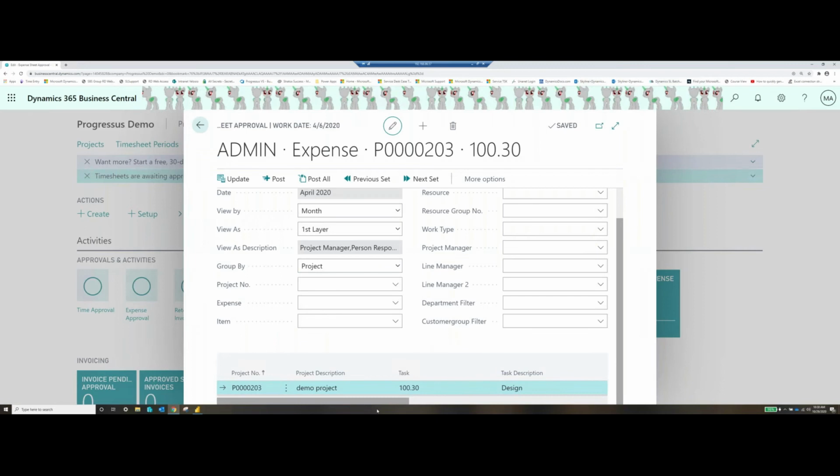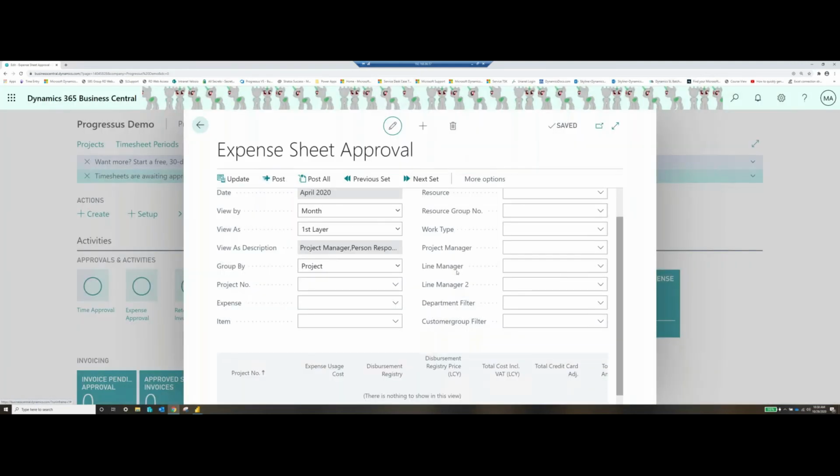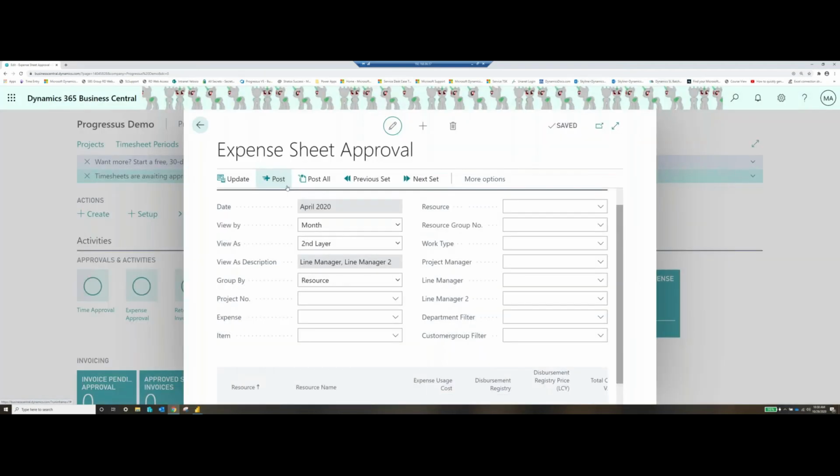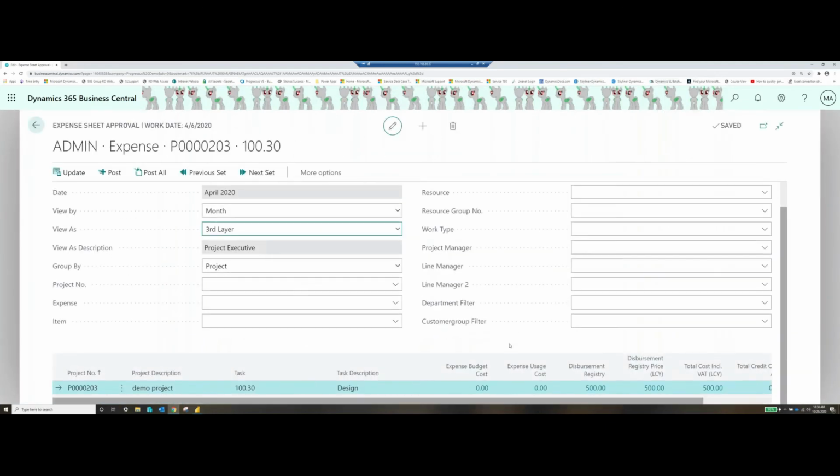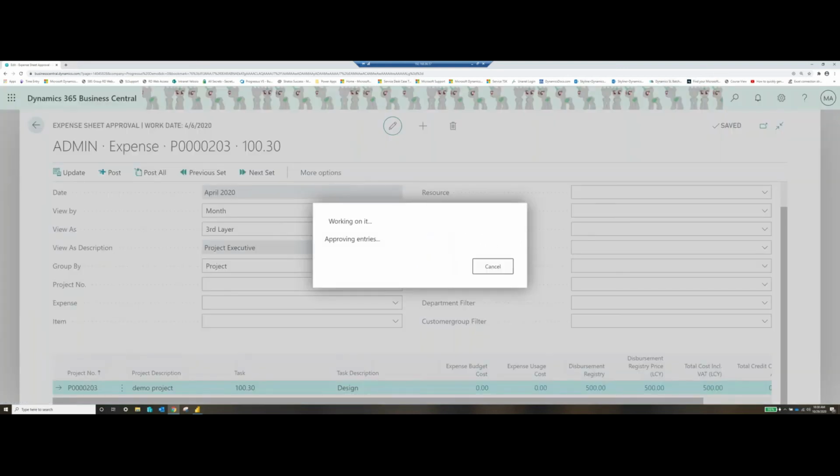So you can see here, we can go over and we can drill down into this expense. We can look at those receipts and then we can post from there. So I'm going to go ahead and approve this. I have my second layer, same concept. This one, again, like I said, does have the 3rd layer of approval on it. The 3rd layer of approval is going to be the project executive. So you can think of a project executive as a super user. So I can come in here and I'm going to go ahead and say post.